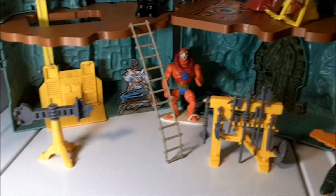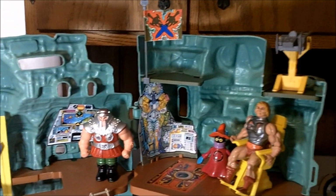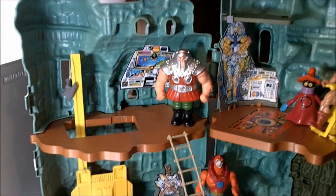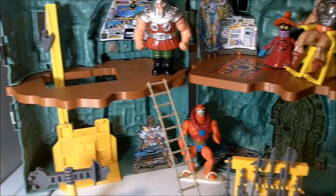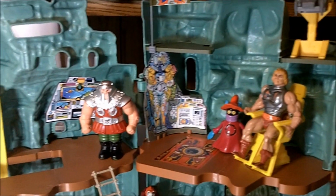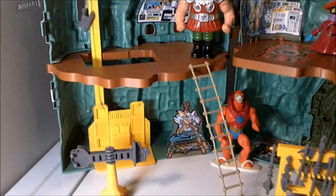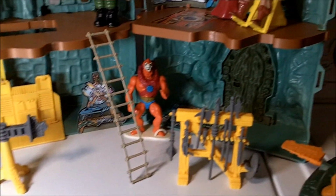Then as I got older, my nephew got a Castle Grayskull and Snake Mountain and a bunch of figures at a garage sale, but I was too old to really play with them at that point, but I knew he had them and I saw them. But it's been 40 years since I've touched a complete Castle Grayskull, and I'm so excited to finally have one.